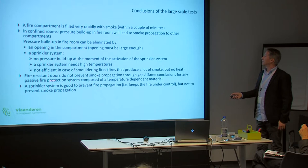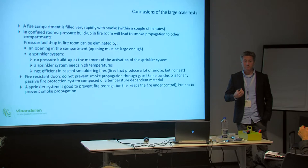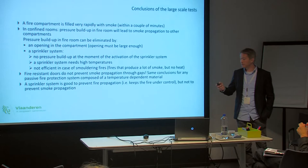Of course, fire-resistant doors do not prevent smoke propagation, like I said. But it's not only fire-resistant doors, every temperature-dependent material is the same. If you have, for instance, a gap and you have an intumescent product to seal that, if it needs temperature, it doesn't work. So this is also, I think, very important.